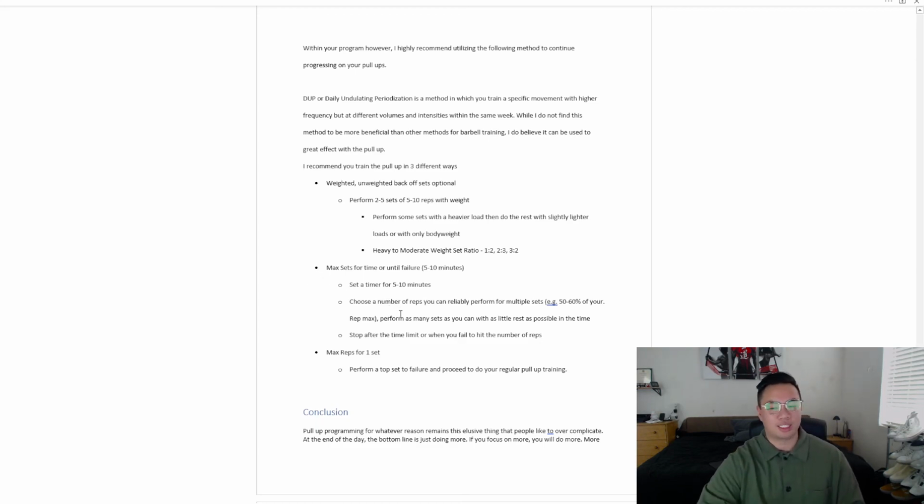So that's how I would go about it if you are in that 10 plus camp, because like I said, there's really only 2 camps when it comes to pull-ups. You can do it or you can't. If you can't do it, you've got to build up your back. You've got to build up the ability. If you can do it, you just got to keep doing it. So that's an oversimplified way of looking at things, but sometimes we need to bring that back.